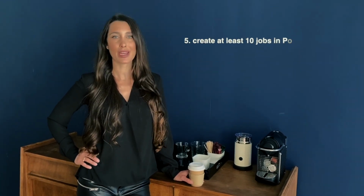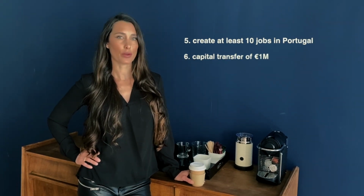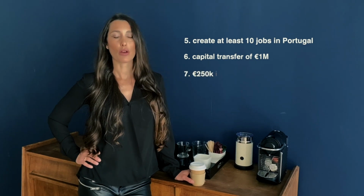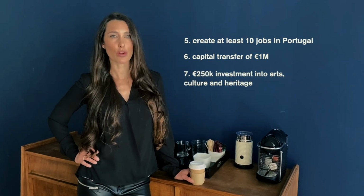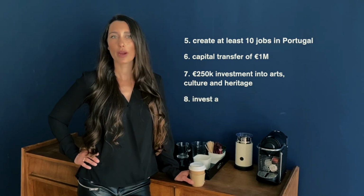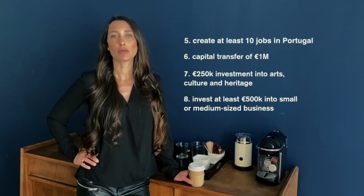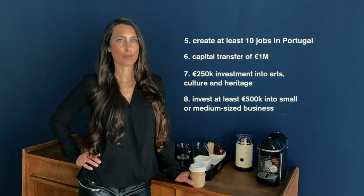I can create 10 jobs in Portugal. I can do a capital transfer of 1 million euros into Portugal. I can also invest 250,000 euros into Portuguese arts, culture, and heritage. Or I can invest at least 500,000 euros into a small or medium-sized business in Portugal. Many ways. So what is the degree of involvement that you wish to have in the investment?